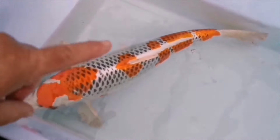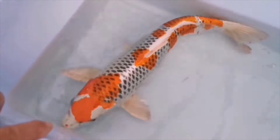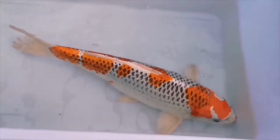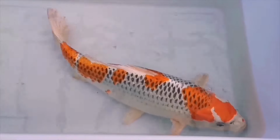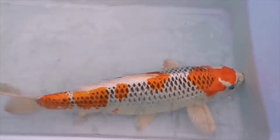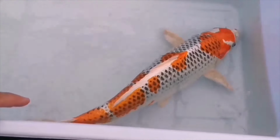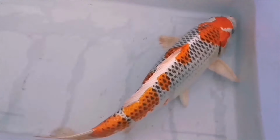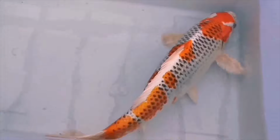So the reason why I chose him again is because of the scalation and that little dot on his nose. I thought he was super cute. I thought he had a well-balanced pattern. This is weird what's happening with his tail. That's occurred over the past day and a half. This is why I wanted to pull him out, since I've done the second dose of Learn Expert.